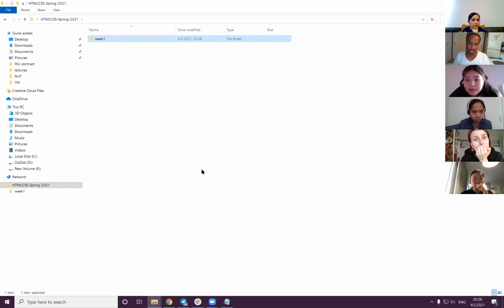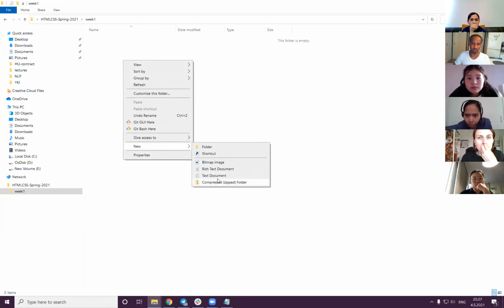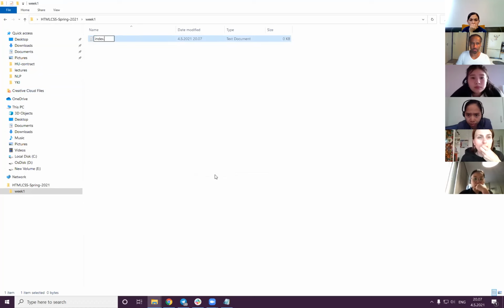I will push it to GitHub. And if you do also the same, you can have some kind of organization. So in the HTML and CSS folder, we create another folder, week 1. Yeah. Okay. Just for sake of organization. For you, then you get everything in that. But the structure doesn't have to be like this all the time. And then in week 1, we create a file. Yes, let's create a file, and that file we can call index.html.